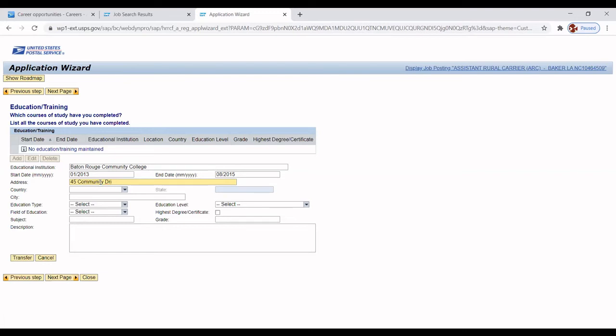Uh-oh. Something's going on there. Okay, and the country, of course, is USA. City, Baton Rouge. And the state, we're going to select Louisiana, of course. And education type, 2-year associate. Great. Subject was retail operations management.